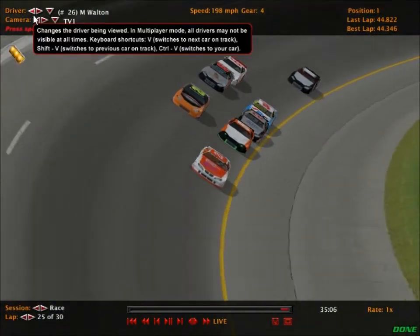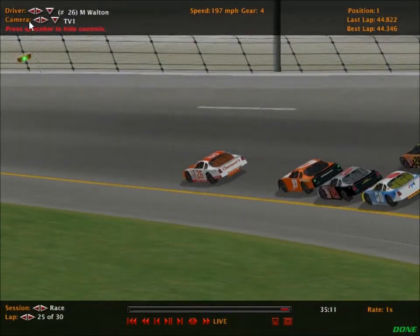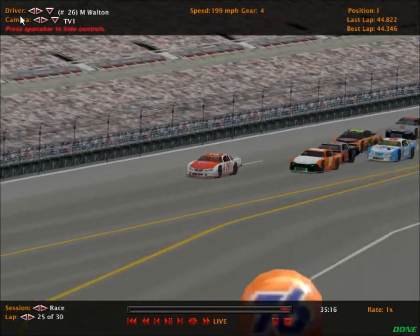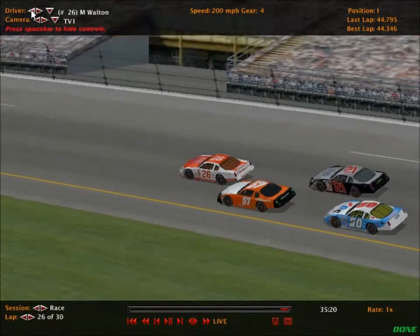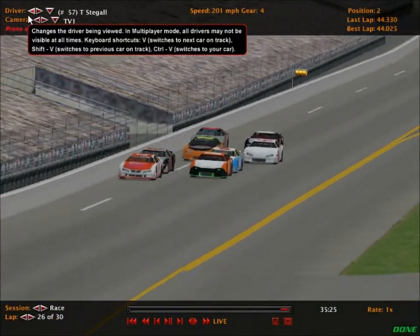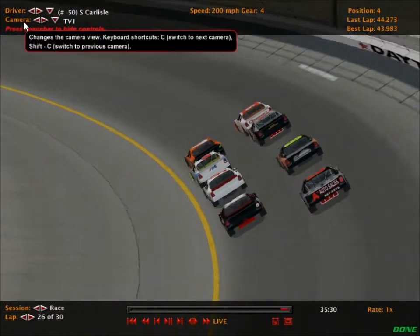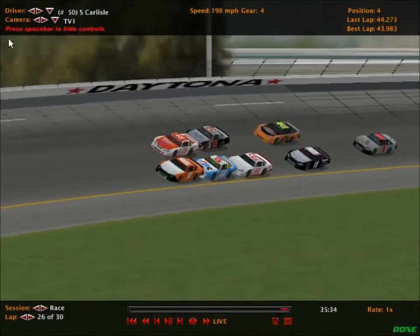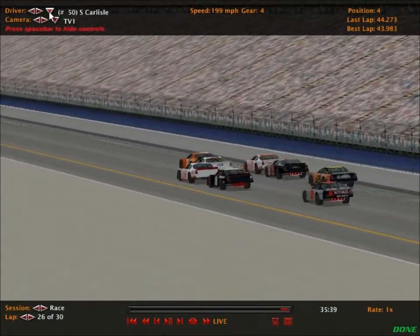I think they might actually catch that number 23. They're coming at a pretty fast rate. Coming to 5 laps to go. Michael Walton almost comes down in front of Stiegel, who had a huge head of steam right there in that number 57. Carlisle pushing Stiegel with Randy Carpenter and Kimball in the number 19. Stephen Kimball. Here they come off of turn 2.